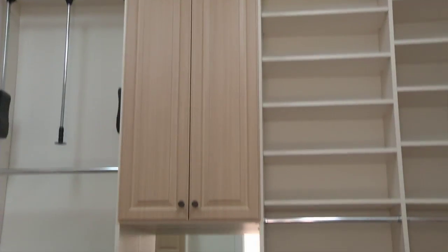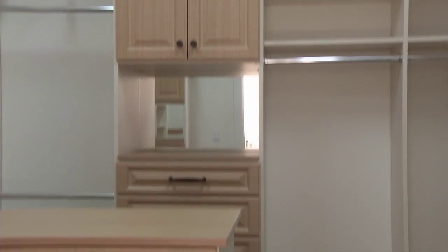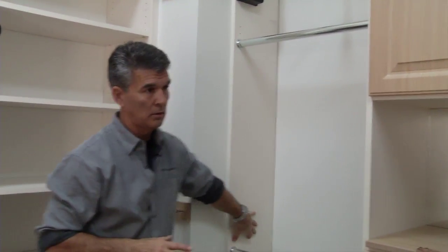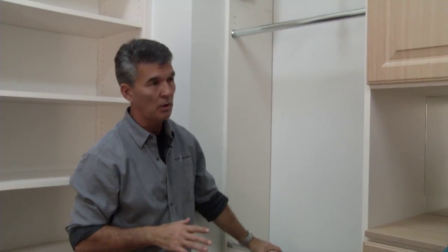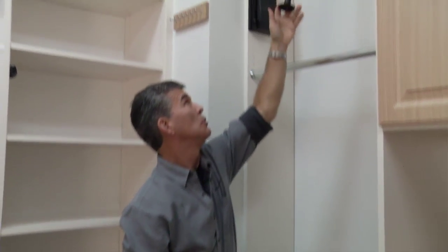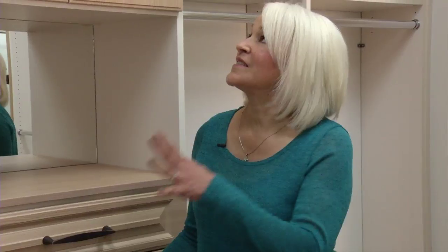So then we move to your side. Yay! And of course you designed your side a little differently than Steve's. We didn't do any additional boring on here, and we measured your clothes to make sure that the spacing of the rods would be sufficient for your clothing. And then you have your wardrobe lift up here. That eliminates the overcrowding of the off-season clothes for me, be able to put it up a little higher.